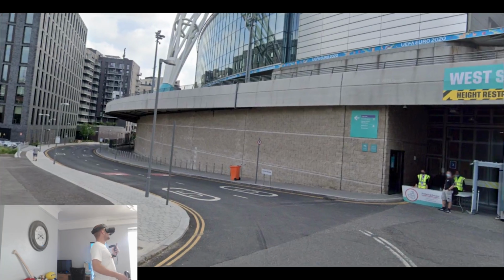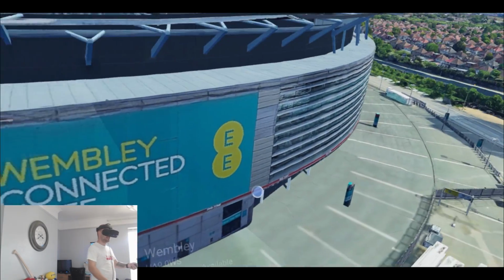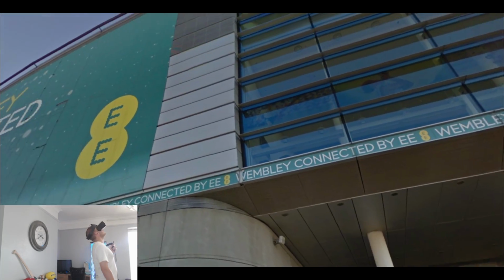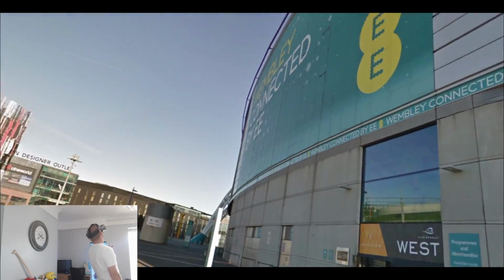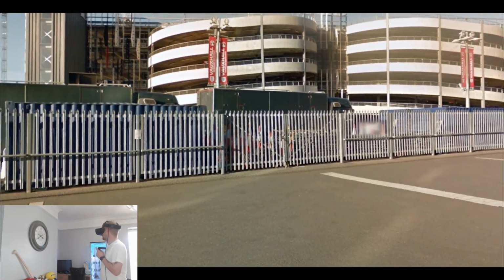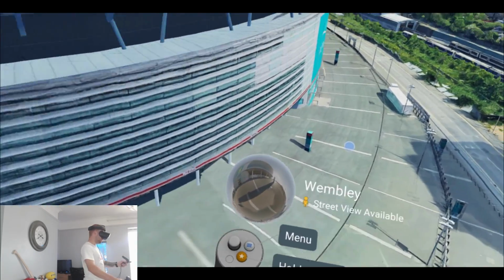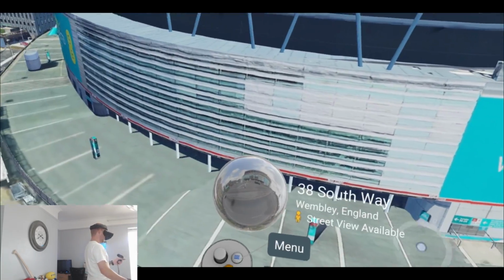It's funny actually because from here it doesn't look that big. It doesn't look like it would be 90,000. Maybe it does. Maybe it does. I suppose when you're actually right in front of it.